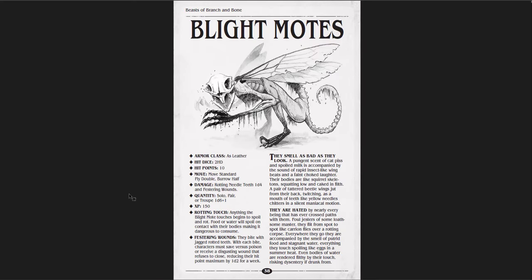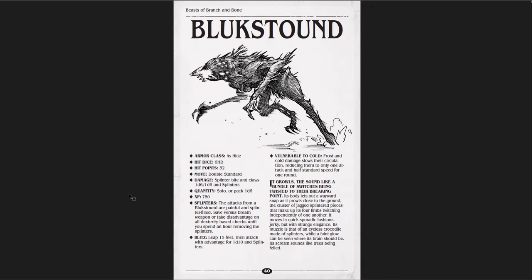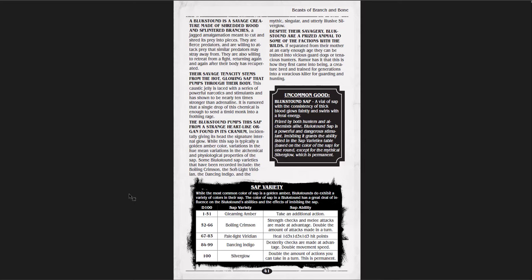Blight motes. And one of the things that you get in this book is not just the stats, because it's system neutral, so it gives you very generic stats, but then descriptions of what they're like, at least a couple pages of information about them. I like this one. It has a little, maybe a child's drawing of this thing. The Blutstound. And you get more information about it. From time to time, you'll have these little sidebars called uncommon goods, basically things you can get from the creature, some prized thing that comes off its body or its fur or whatever it might be. And then you can use that in your own campaigns.